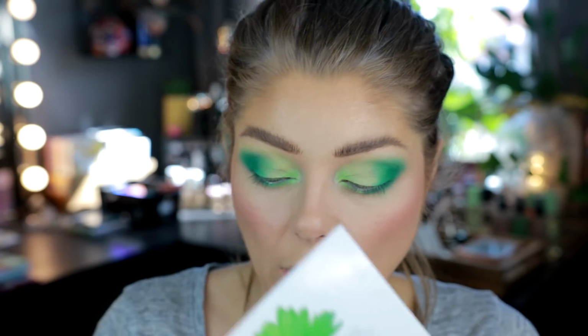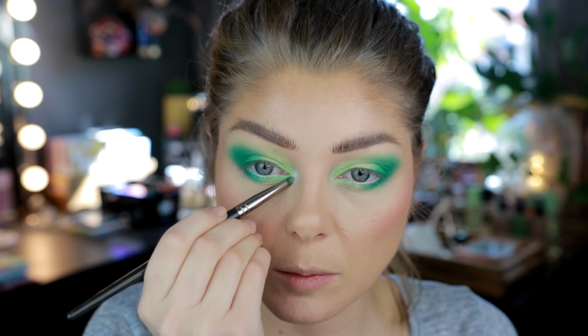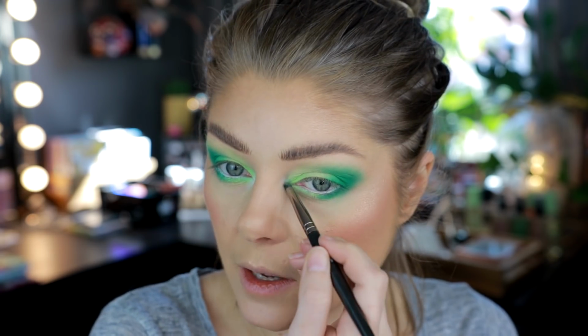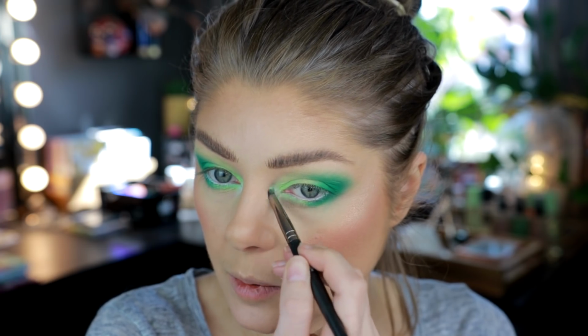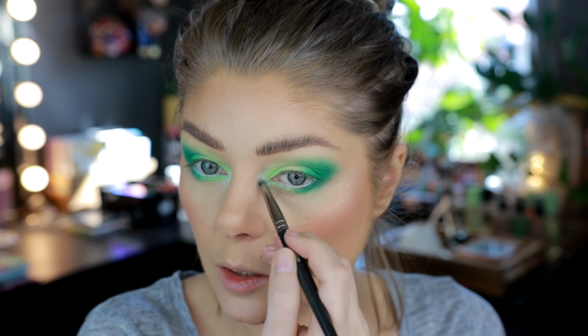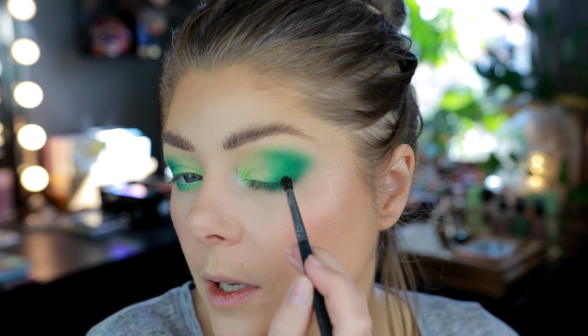I'm also going to use a bit of the Blossom Palette right here, because this is the first palette I got from Blushtribe, and I'm going to use just a little bit of the white and the black. I'm going to use the white in my inner corners. I love brightening up a look with white. It's one of my favorite things. And I'm going to use a little bit of the black in the absolute outer corner just to bring a little bit of dimension, because I'm not going to be using a liquid liner today. And when I do that, I just put it like here in the absolute outer corner.